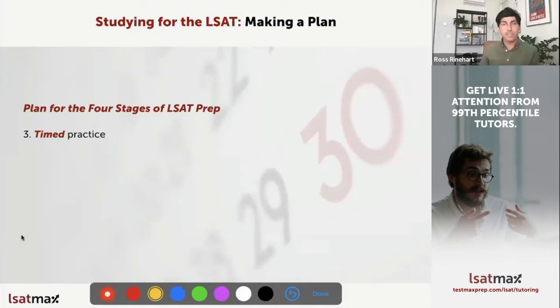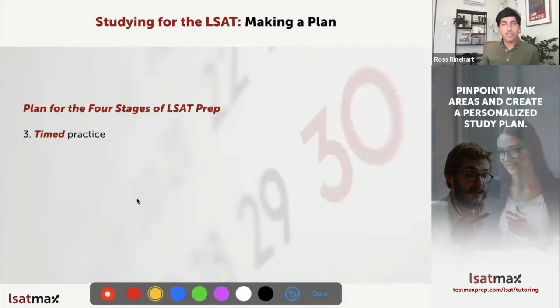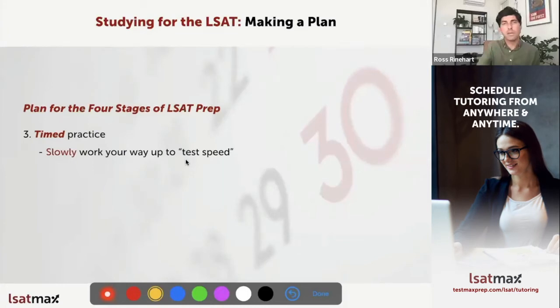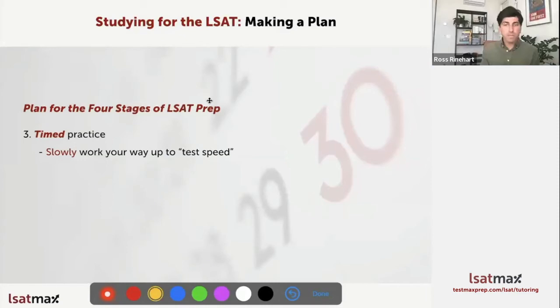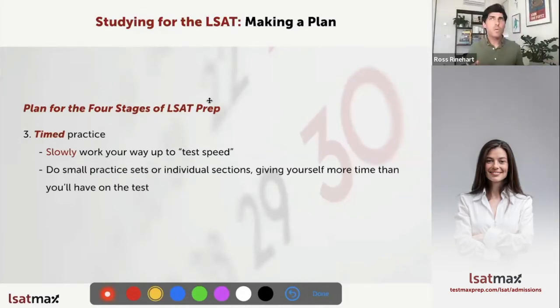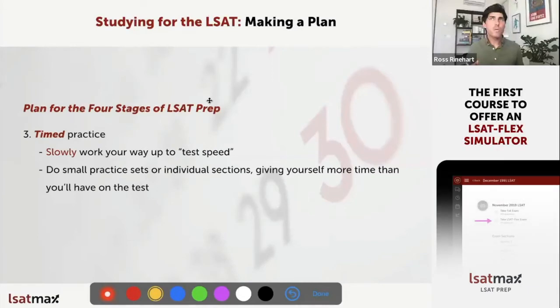But we don't want to go all the way to test speed. We want to slowly ease ourselves into test speed. That's because for most of us, jumping right into a practice test will be a bit too jarring. We won't finish too much of the test, which is discouraging. We'll try to go too fast and lose some of our hard-won accuracy. Instead, we want to gradually ramp up our speed through a series of timed exercises.